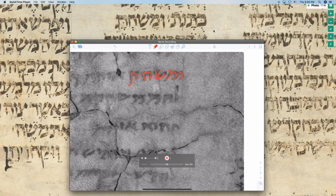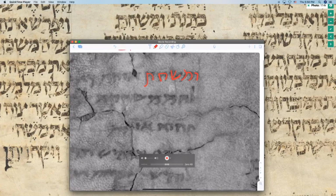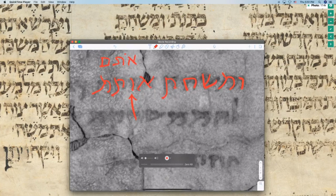But nevertheless, this is Mashachta, and then we can barely see it here, but there's an Aleph, Vav, another Tav, and then another Mem. Otam. Now in the Masoretic text there's no Vav, it's just Aleph, Tav, Mem, so feet with a Cholim. And so once again we're seeing the scribes use this Vav here to make the O sound. But the later Masoretes don't write that Vav.